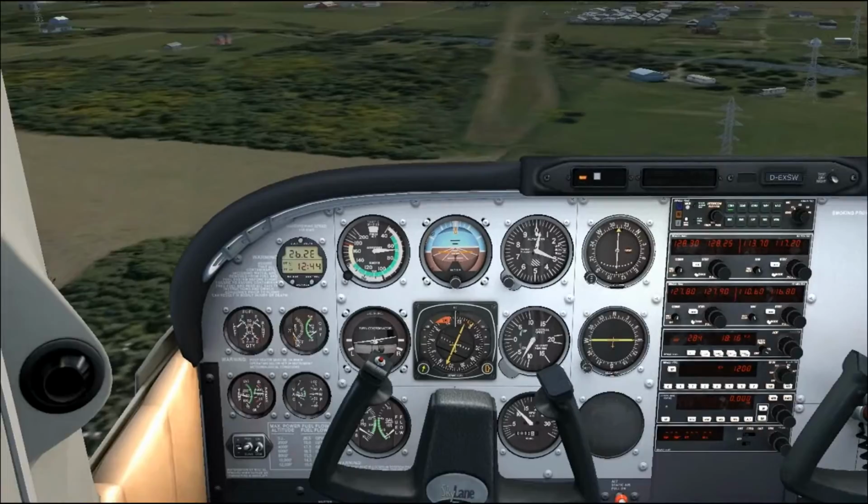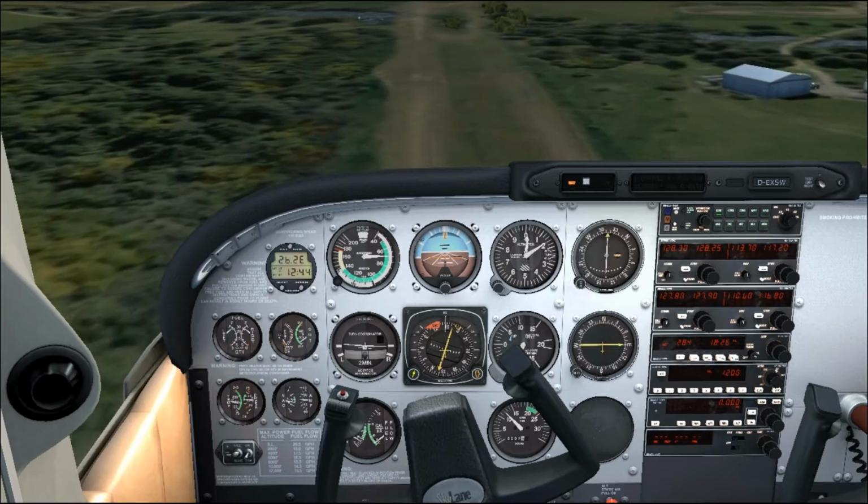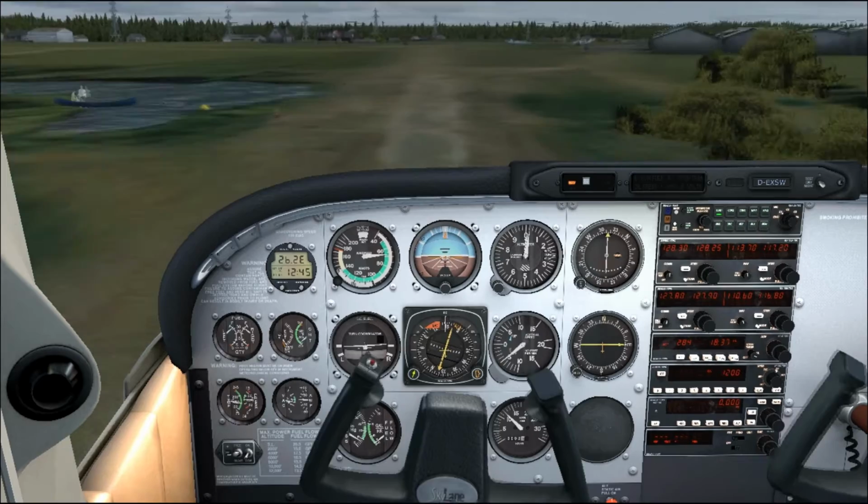Alright, so it's going to be a slightly steep approach. We are at idle now. Just under 70 knots, and we're going to maintain that. We're going to do a touch and go. So as soon as we land, we're going to flaps to 10. And, oof, don't want to float. Don't want to float.